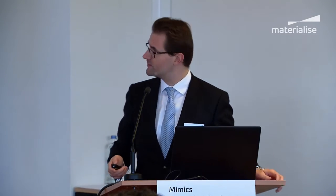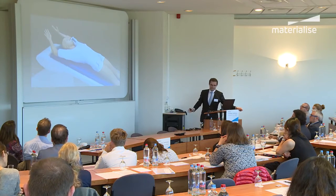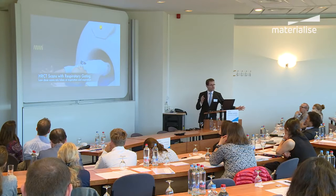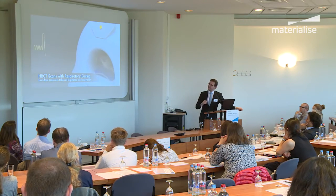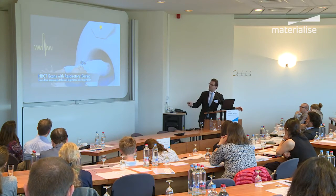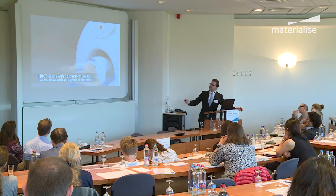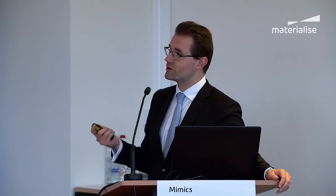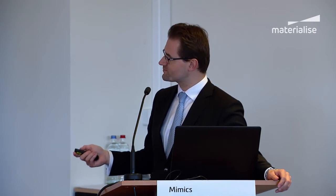So how does it actually work? So we start from these high-resolution, low-dose CT scans. And as you know, these scans can be taken anywhere in the world these days. We typically take two CT scans, one at so-called total lung capacity, so after deep inhalation, and another one after a normal expiration, so the so-called functional residual capacity.